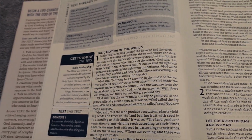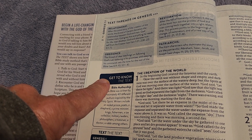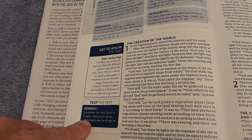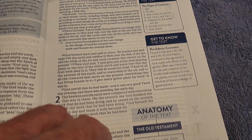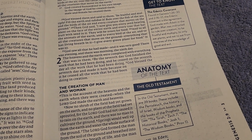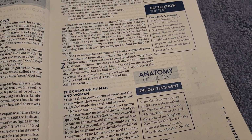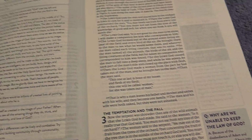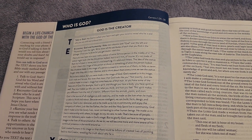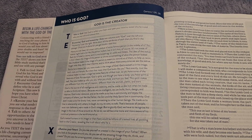Through the Bible, you're going to have a lot of helps, like get to know the text and text the text. You're going to have hundreds of these throughout the Bible. Anatomy of the text, the Old Testament. And here's an example of one of the 100 devotions in the Bible.